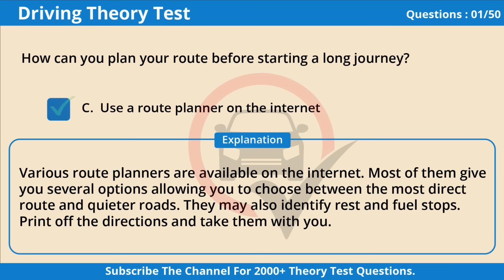Various route planners are available on the internet. Most of them give you several options, allowing you to choose between the most direct route and quieter roads. They may also identify rest and fuel stops. Print off the directions and take them with you.